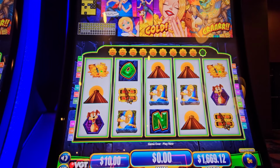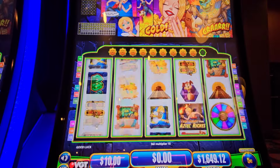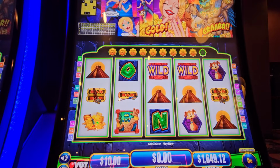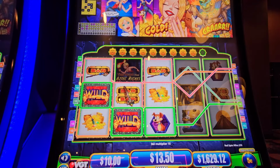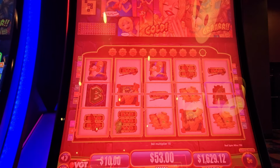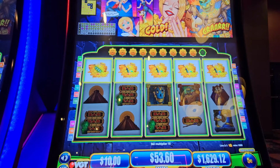Okay, let's see where we're at. Let these numbers catch up a little bit. There you go. That would have been nice. That is a letter X. Letter X again, I think. Okay, $113. That is a double X.